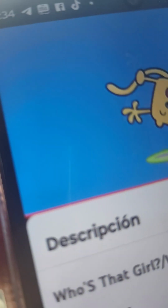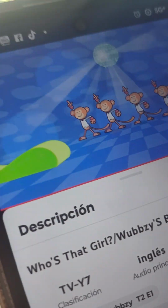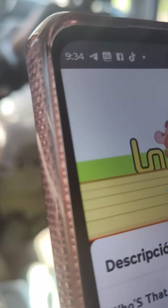You can use our twisty tunnel camera quick to take a picture of the rescue boat. Say click! What's a prize? Twisty tunnel camera. Speedy guy, you get one big chocolate pie. In the super twisty tunnel camera, click, gotcha. But this looks like me.